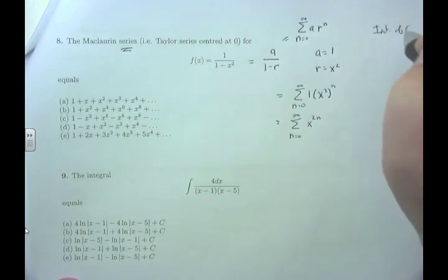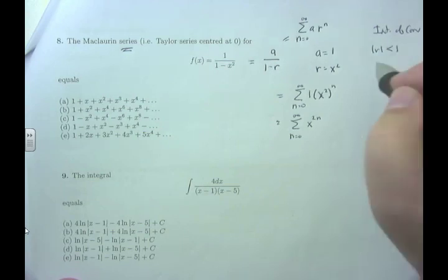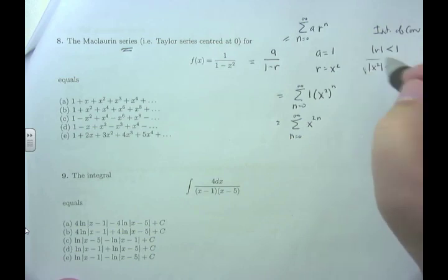Interval of convergence. Well, the absolute value of r has to be what? Less than 1. So the absolute value of x squared has to be less than 1, but then you take the square root of both sides, you get the absolute value of x less than 1, which makes negative 1 less than x less than 1.